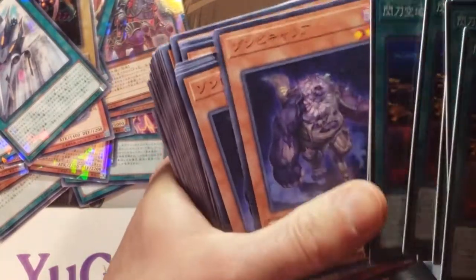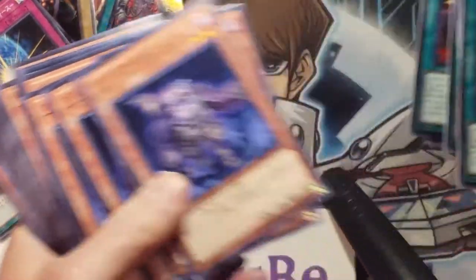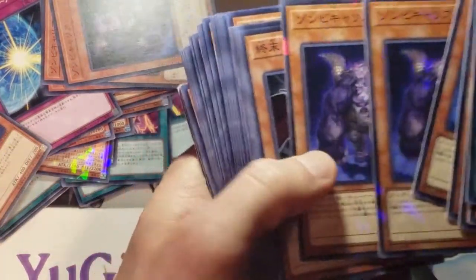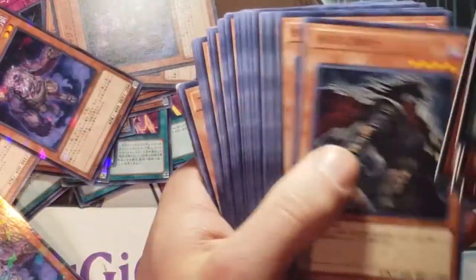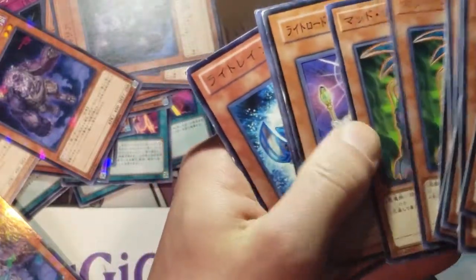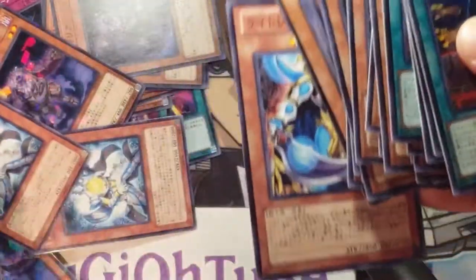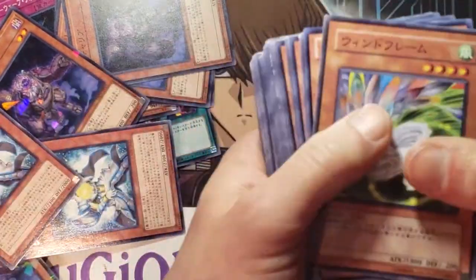Let's see what we got here. Another one of these. Yeah, why not? Just throw it in there. I don't know about these plagues, whatever, zombies, or whatever you want to call them. More of them. Oops. Alright. Lots of these. And lots of these. And just a couple more. Oops. Rares. Alright. Let's get to this last pile.